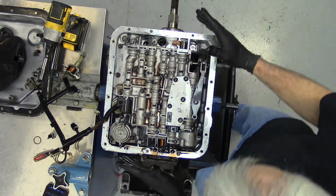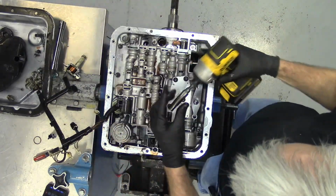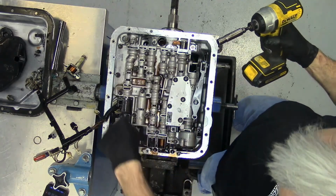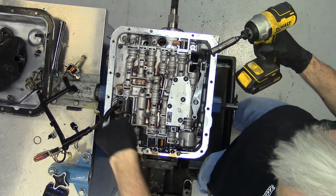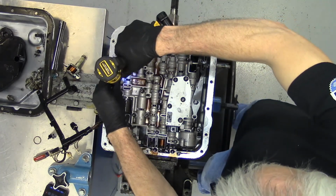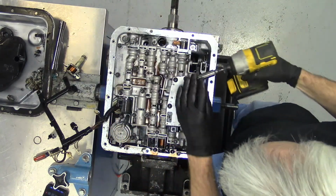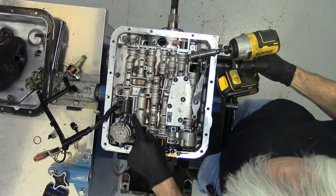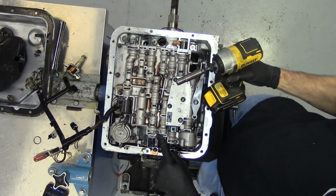Okay, now I get to pull my valve body off. And I like to, when I loosen things, start from the outside and spiral in. And then when you tighten things, you start on the inside and spiral out. But we're loosening now, so. Three special bolts that are a little bit different than the others are this one right here, here, and here. These actually have 8mm heads.